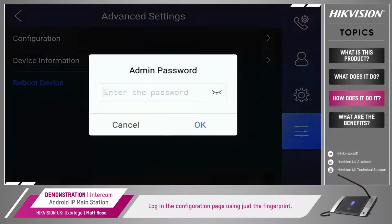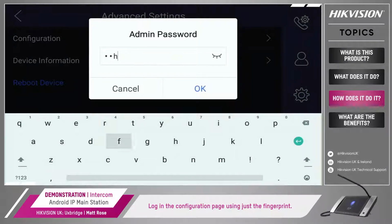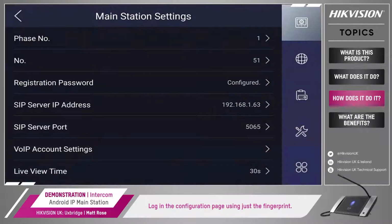If we go into configuration, it brings up the usual page for administration password, where we could normally enter our password by typing all the letters in or numbers, but we're not going to do that in this case. We'll be logging in with a fingerprint. So if I delete all of this here, I just present my finger on the bottom right hand side of the unit. As you can see, we've gone straight in. No stars have come across because I've just gone straight in with my fingerprint as opposed to a password.